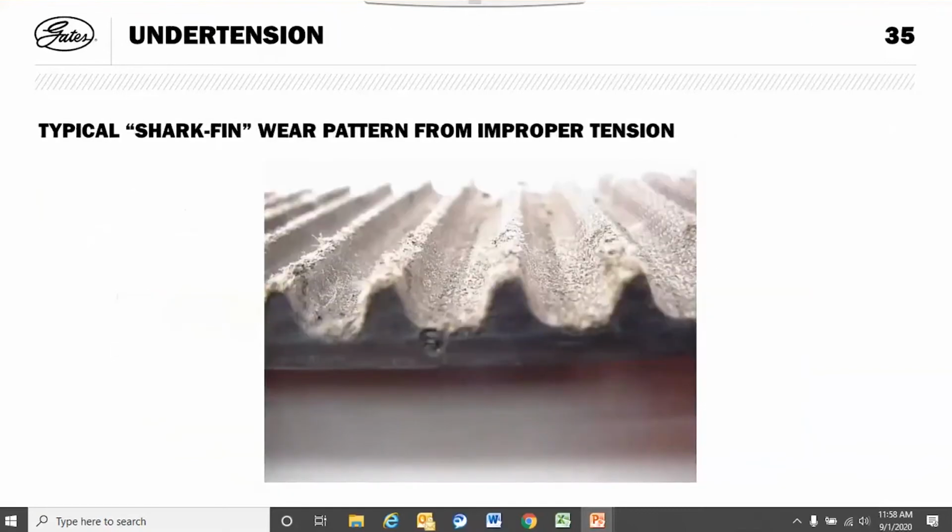The shark tooth or the C-type tooth, this would be from improper tension. Again, it's probably 90% of the time from a lack of tension. So the belt tooth isn't entering the sprocket tooth properly. It's coming in late, and so it's just riding on the edge of that tooth and it wears down over time. If they had kept this running, it would have just gotten more and more pronounced. So it would look like somebody drew a bunch of C's, or like they say, shark tooth.